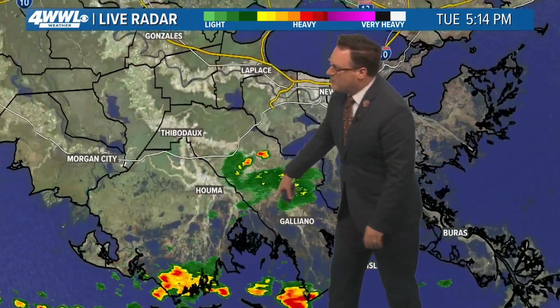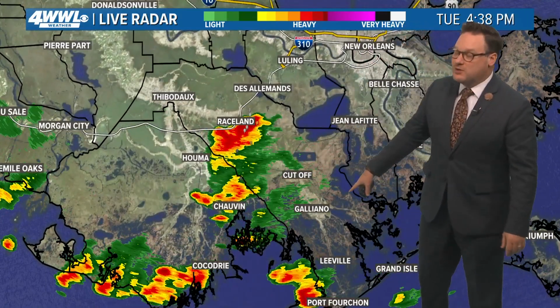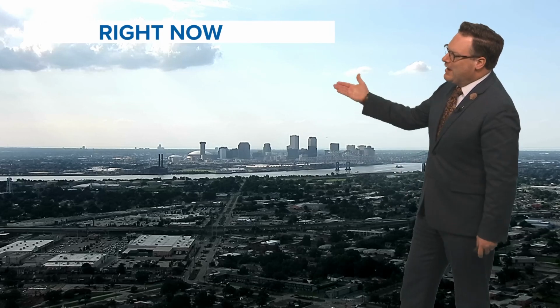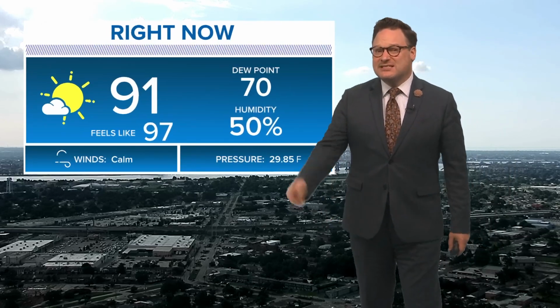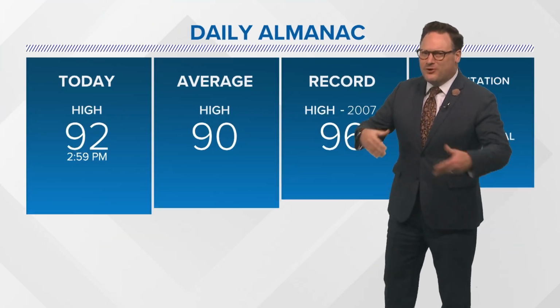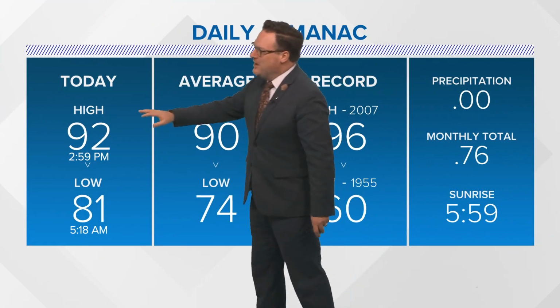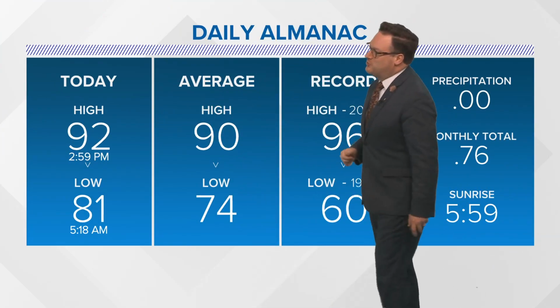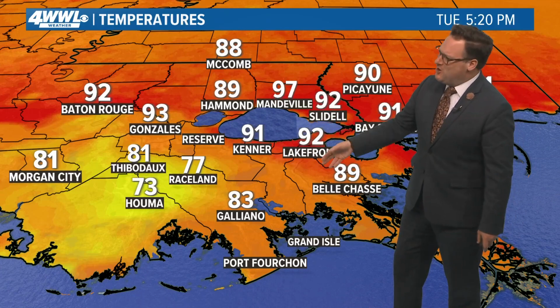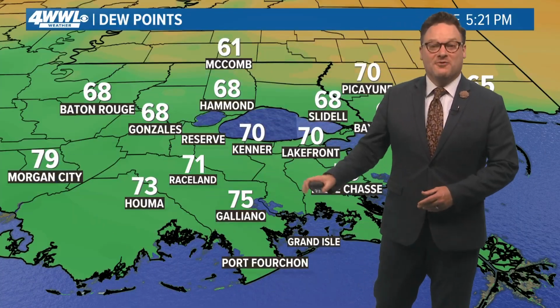As far as rainfall goes today, it was all down along the Bayou and coastal parishes, and a lot of that activity is already starting to wind down. Elsewhere, we've been under mostly sunny skies, currently at 91 degrees with a dew point of 70. Pretty typical, nothing extreme at the moment. Our high today was 92, only 2 degrees above our average, although that morning low of 81. We don't cool off much. But boy, look at the temperatures down along the coastline because of the clouds and rainfall, they stayed in the 70s and 80s for a good part of the day.